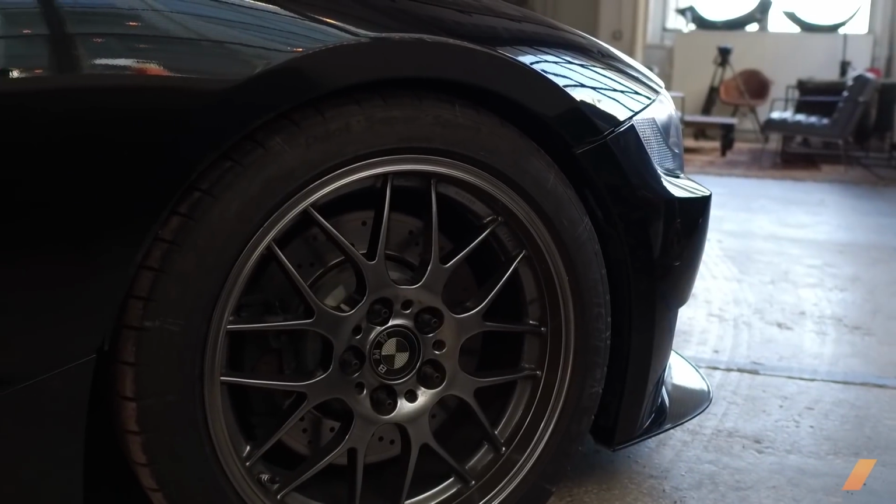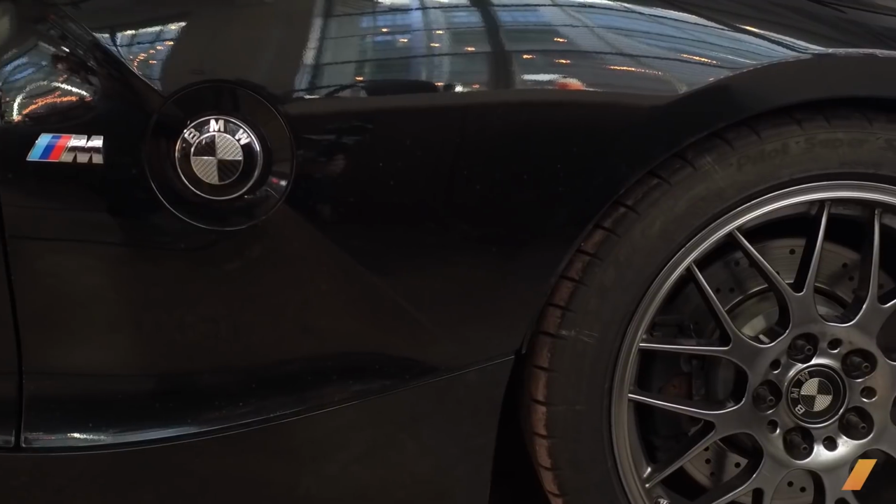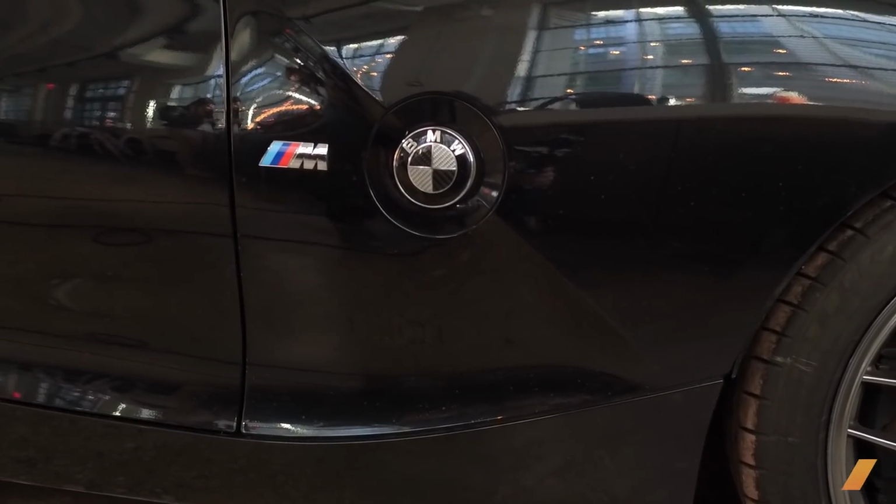Pilot Sport Cup tires, right? Are they Cup tires? No, they're just regular Pilot Sports, which are great all around in summer. I mean, they're not great in the early spring or late winter in New York, but they're okay. They're not bad.